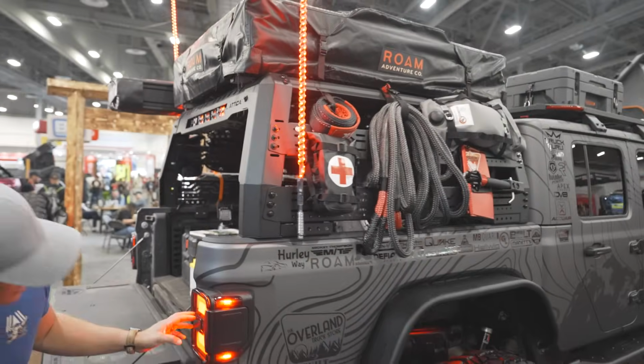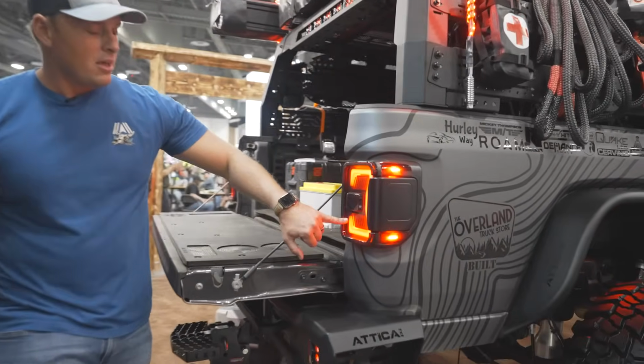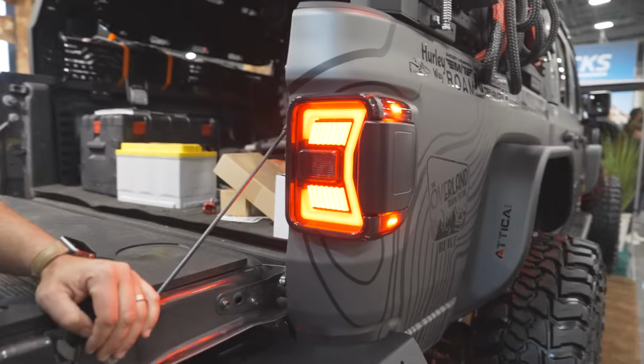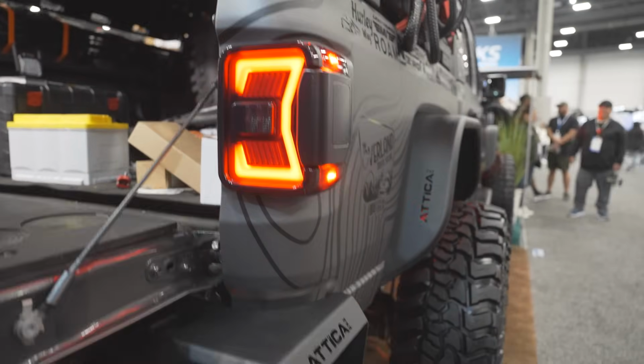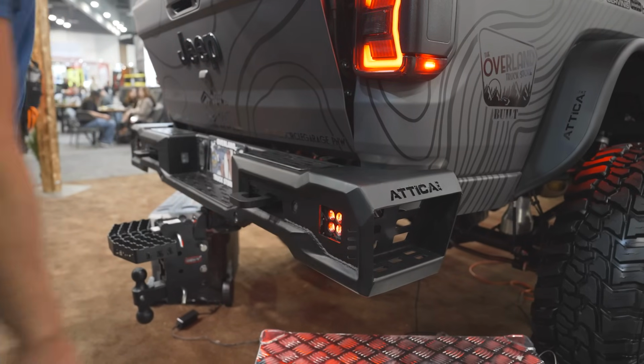Also these, I don't know who makes these, but these rear brake lights are pretty rad. Those are pretty cool. And check out this rear bumper. That thing is gnarly. I like how it's square, actually. That is pretty unique and cool.